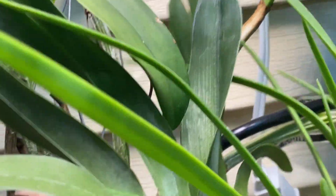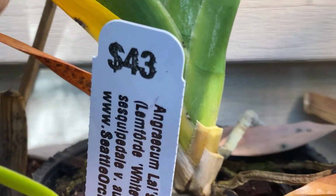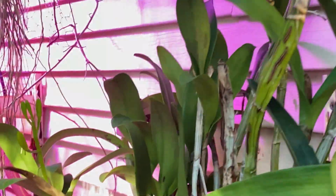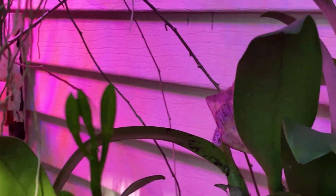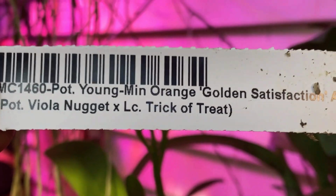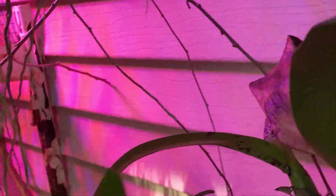Yeah, and these are some of my, this is another Magdaleni. And then this is what I got from Denise, the alabaster. And then this is my Lays Star, kind of losing a little bit of its lower leaves. But yeah, and I've got some buds here on my Potinara Young Men Orange Golden Satisfaction. So that'll be nice, little bloom show.